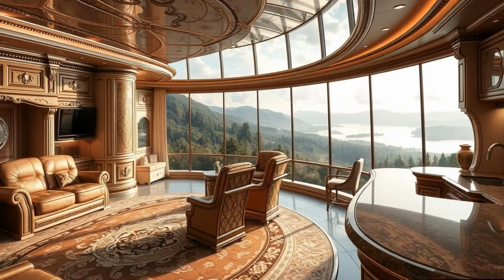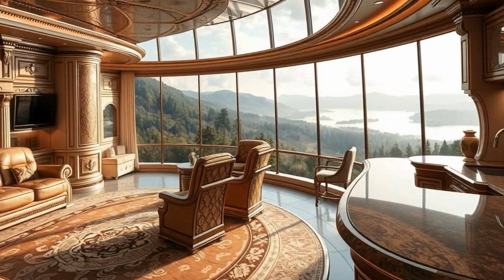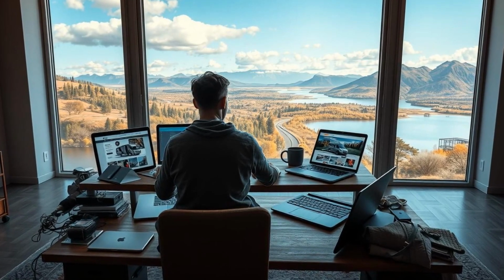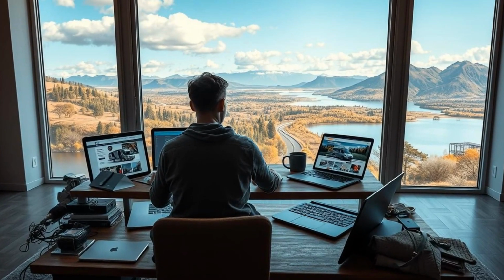And while most of us will never get to sit inside one, just knowing they exist reminds us what's possible when budget and creativity collide. So now I've got to ask, if someone gave you one of these for free, but you had to live in it for an entire year, traveling nonstop, which one would you pick?